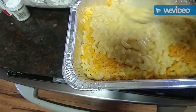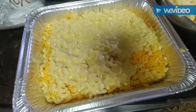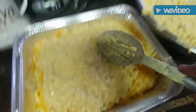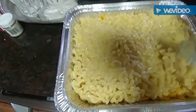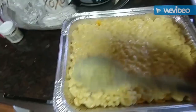Plenty of sauce on it. So just make sure you get it in there. And then there's enough for the second pan. So like I said, I'm having 2 pans of macaroni and cheese and 2 pans of the stuffing. So this will be plenty for up to 25 people. Okay, so got that one.